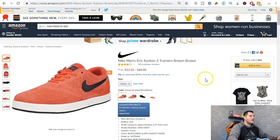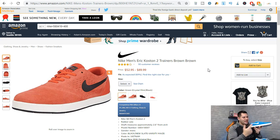So this is the shoe right here, okay? I typed in the actual name with the Nike number and it popped up with this one, the Nike Men's Eric Koston 2s, which is what this is. However, like I said, this is a horrible colorway. It doesn't sell, okay? It's not even on Amazon. So we can see here, number one, it's selling for a pretty good amount, over $50. But what is this color going for?